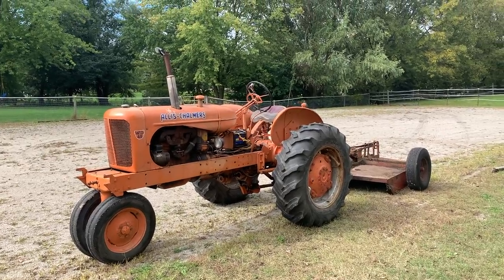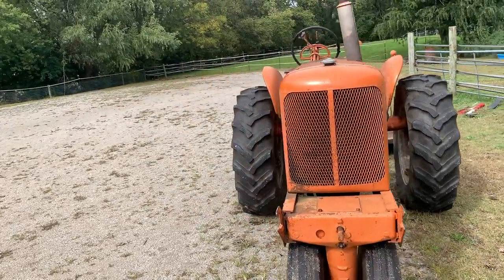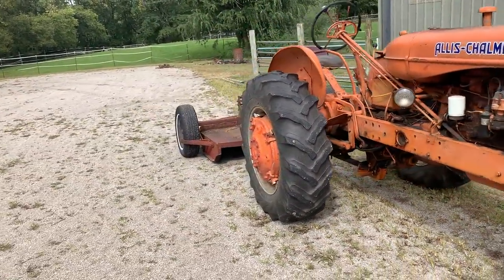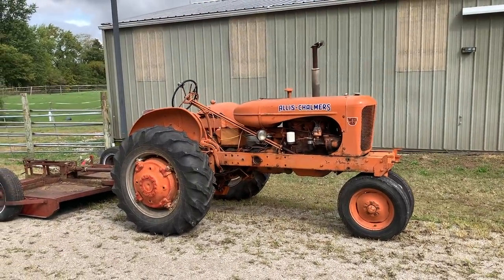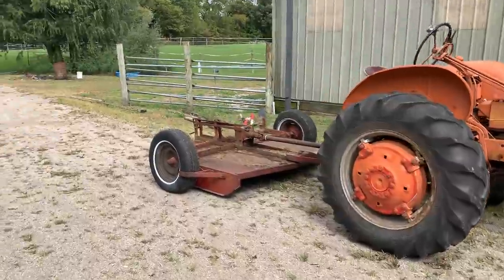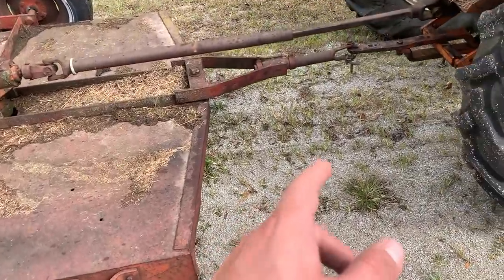So we were able to get it unloaded all by myself, which loading it up was terrible. And there was like four of us. But yeah, here she is. I got the deck lowered back down once I got it moved over here. I've actually got to lift up the front end of this trailer.